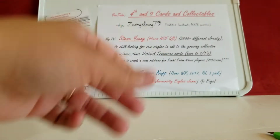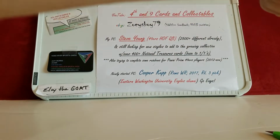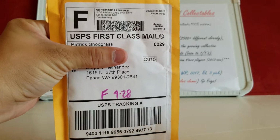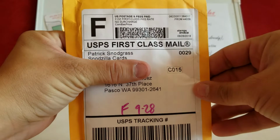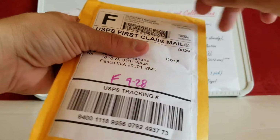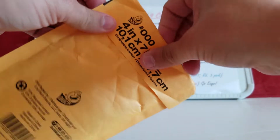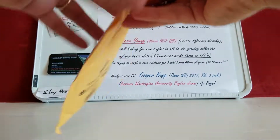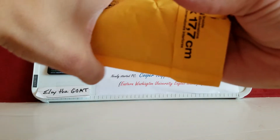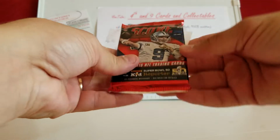Let me move this. Package 2 is also from the 28th. This is from some Patrick guy. Patrick Snodgrass, I think it is. Snodzilla card. Oh, Snods. I got it. From the 28th. So let's see what this is. Again, maybe a break envelope. I don't know. For those of you that don't know, Pat is part of this CFFL card family for life. So we do know him.